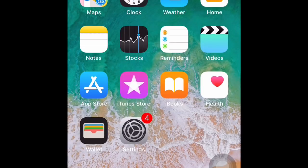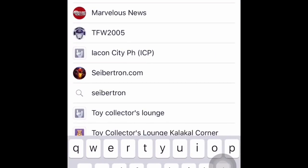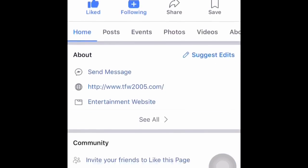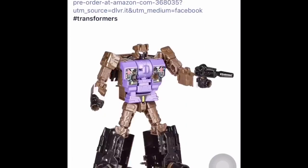So we're going to go check out some Facebook pages, namely the TFW 2005, Marvelous News, Jedi Insider, and the Toy Arc, to see some of the pictures that have been posted on preview night of SDCC 2018. So let's get right to it, okay? All right, first up, Transformers. We get to see new toys, definitely.